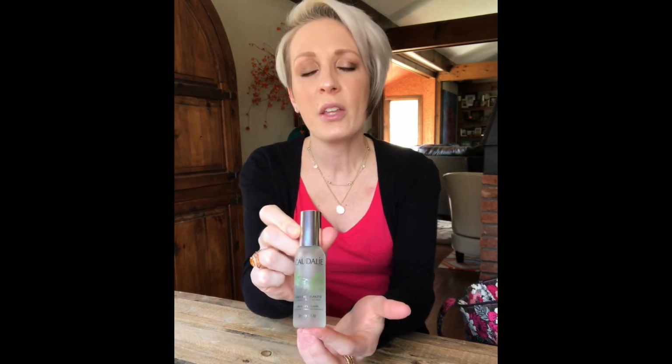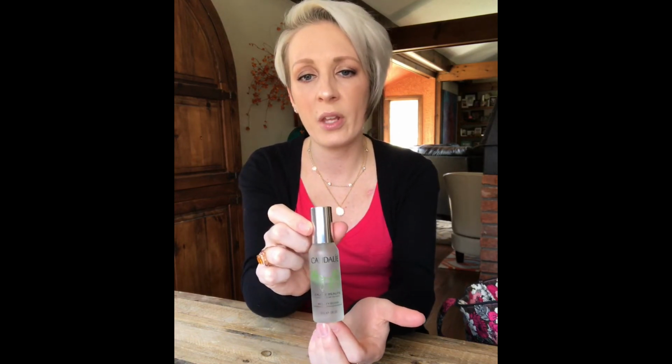I also would take a little toner spray. This is one that I used all throughout chemo, and also when I would have surgeries. It just has a really nice, again, eucalyptus smell, just to freshen you up and make you feel better. Hospitals just don't make you feel that great.